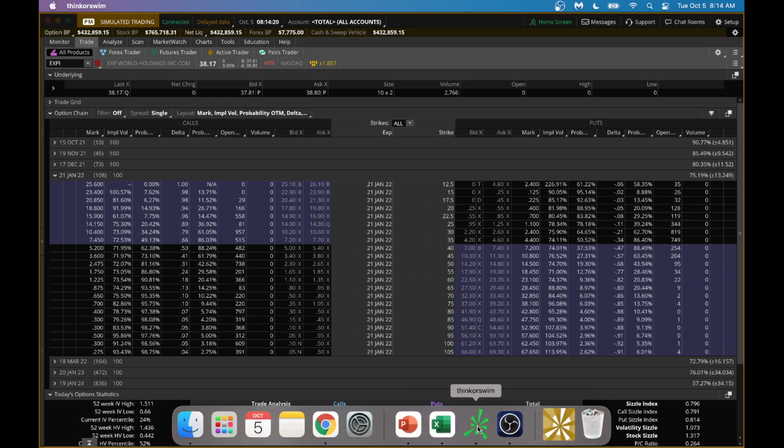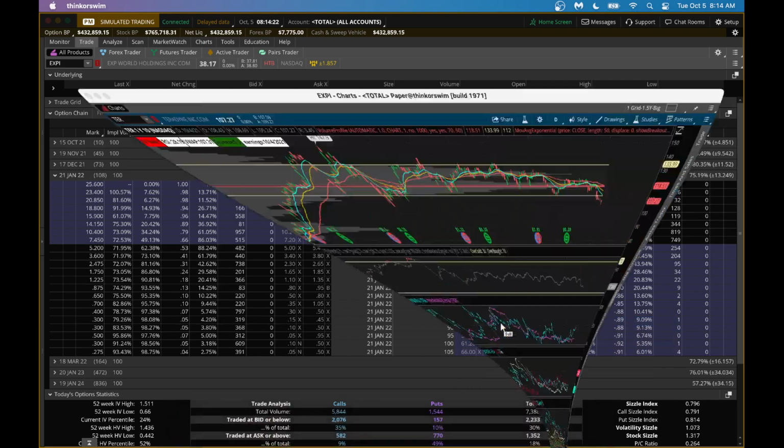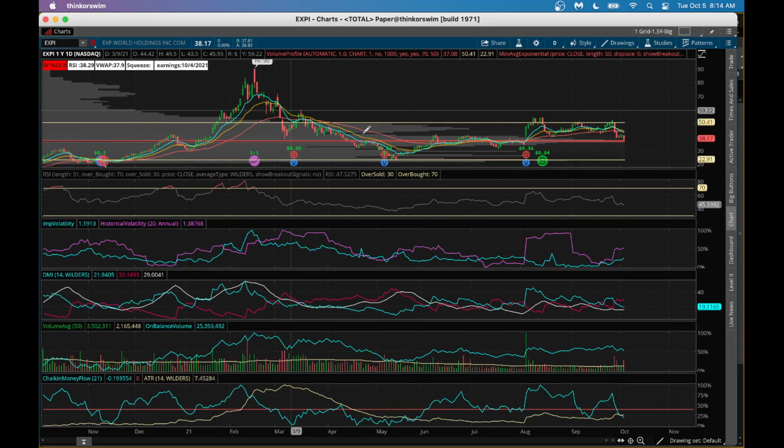And if you look at the chart here quickly, EXPI, nice looking chart. The stock has been trading sideways, and see here, on-balance volume is rising. That's a good sign. Chaikin money flow is negative right now, and RSI is also not doing great. I think the chart is not great here, but on-balance volume is telling you, even though the stock is dropping, on-balance volume is steady. That's always a good indication.